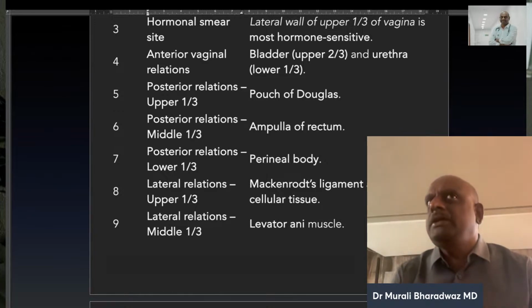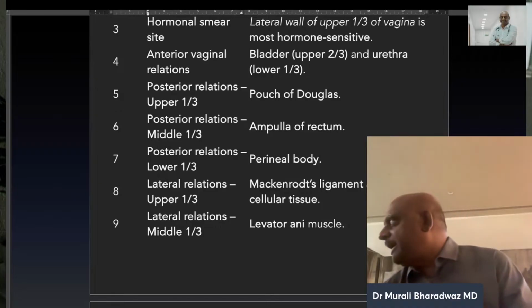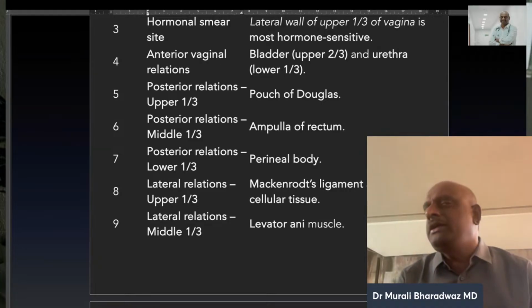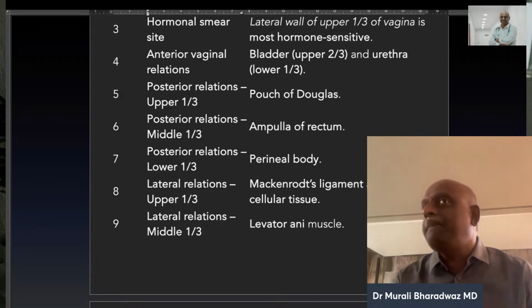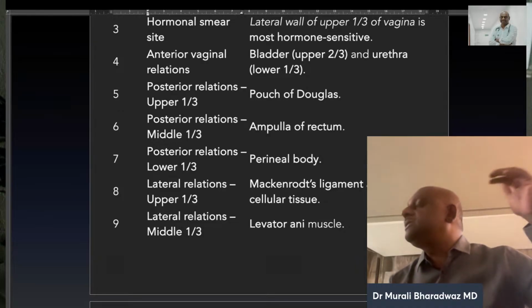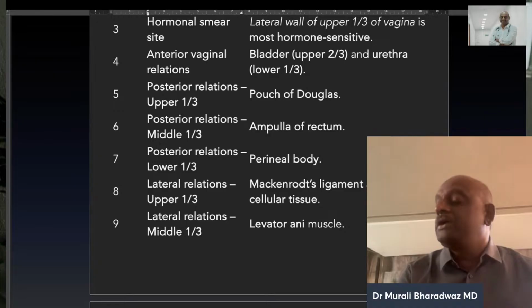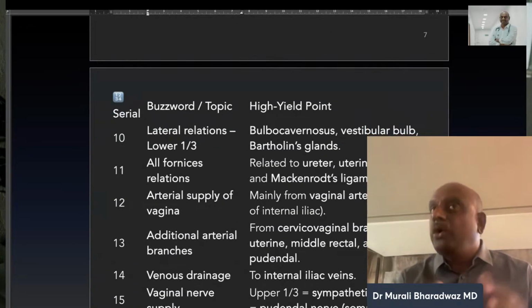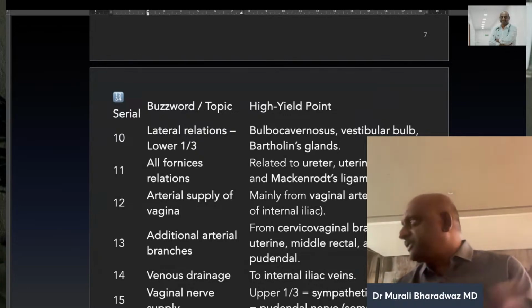Then posterior relation is upper 1/3 by the pouch of Douglas, middle 1/3 by the ampulla of the rectum, and lower 1/3 by the perineal body. And what are the lateral relations? Upper 1/3 by the Mackenrodt's ligaments and pelvic cellular tissue. Lateral relation of the middle 1/3 is levator ani. And lateral lower 1/3 is bulbocavernosus, vestibular bulb and Bartholin's glands.